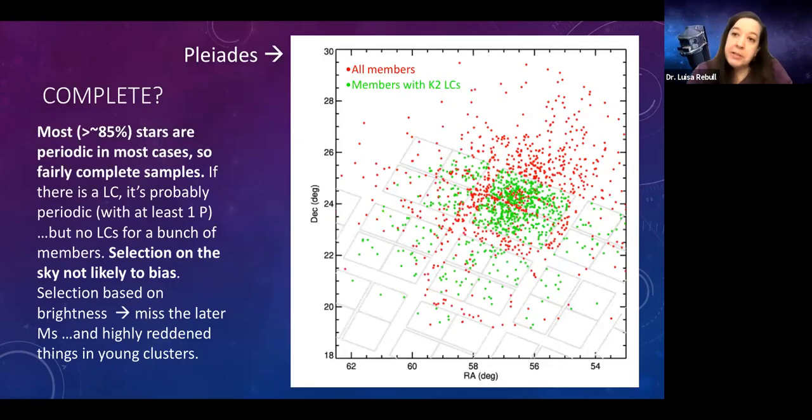So are these samples complete? Well, probably. Here we have just a plot of stuff on the sky, right ascension and declination. The gray boxes are the individual CCD chips from K2. If it's a green point, it's a member of the Pleiades and I have a light curve for it. If it's red, it's a member of the Pleiades, but I don't have a light curve for it, either because it was completely off the field or it fell in the gaps between the chips. But if I have a light curve, I probably have a period for it. And so there shouldn't be any bias in my period distribution that comes from position on the sky.